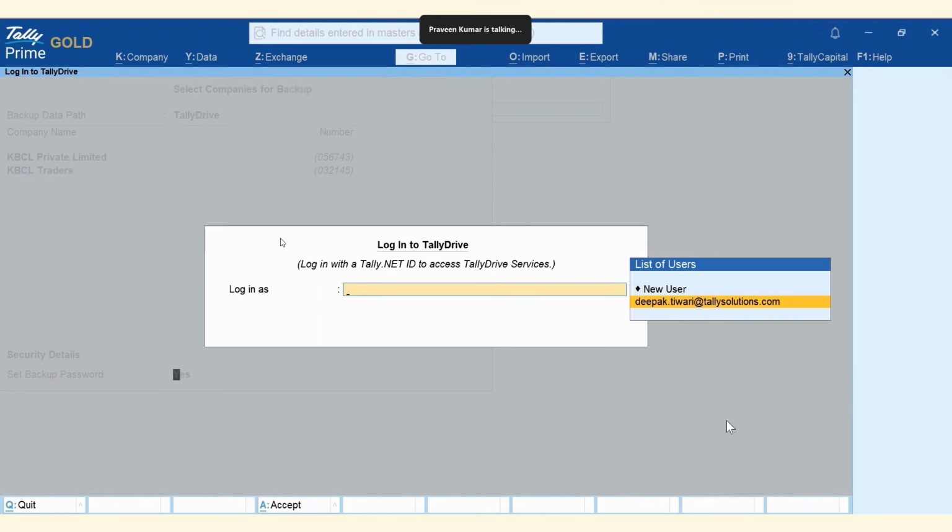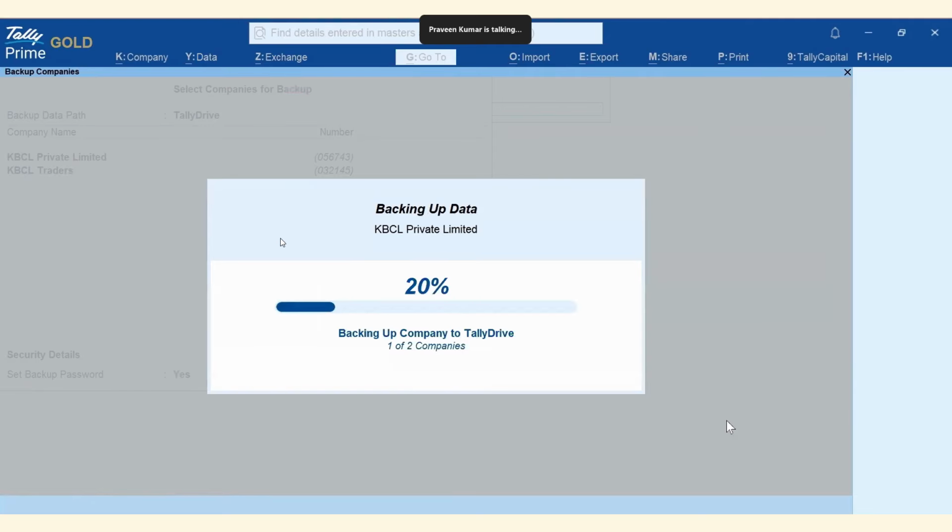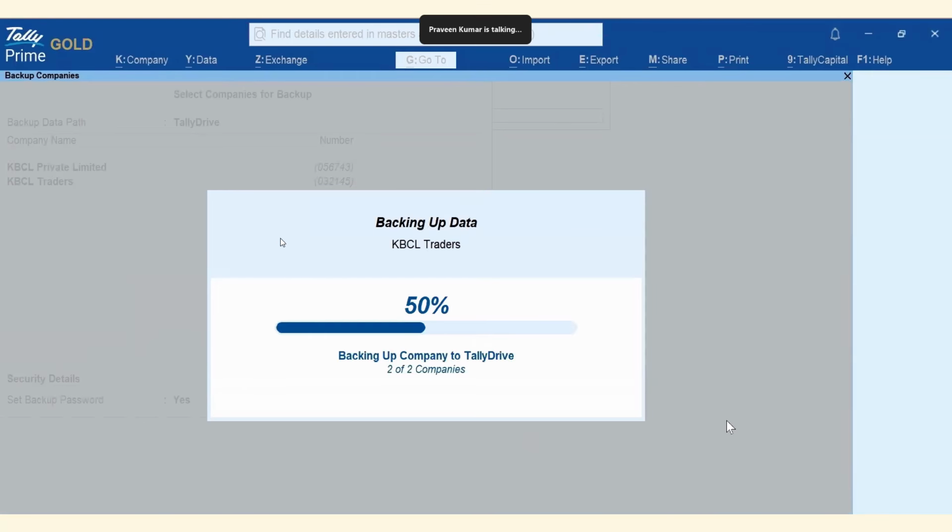Again, I'll have to log into my tally.net ID and choose it. Once I select, automatically the backup is taken. Parallelly, it is also encrypted with the password that you just gave, and also it will be taken into your cloud.